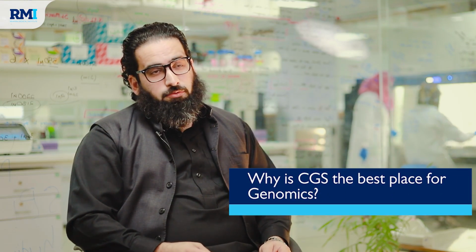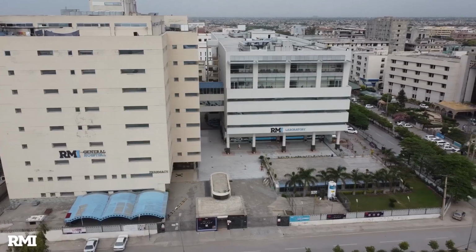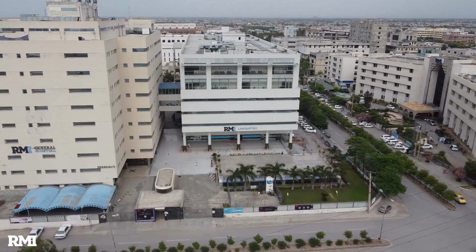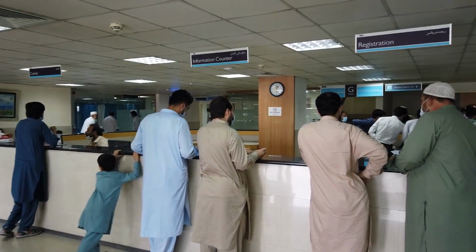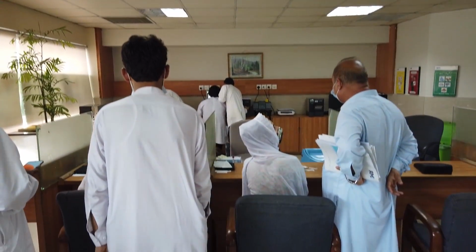The Center of Genomic Sciences is very lucky for a diversity of reasons. For one, it sits in one of the densest healthcare clusters in the country, the Phase 5 of Hayatabad in Peshawar. We see a lot of patients from different ethnic backgrounds. That gives us unprecedented access to the diversity of DNA and DNA sequence data.